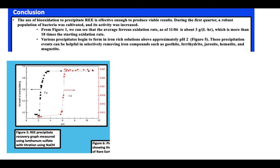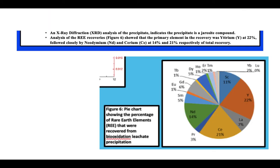Of the total REE recovery, shown in Figure 6, yttrium was the most prevalent at 22%, with cerium and neodymium following at 21 and 14%, respectively. The future work of this project will aim to refine the biooxidation technique to ensure that it can be used on a large scale in a cost-effective manner.